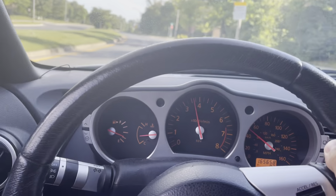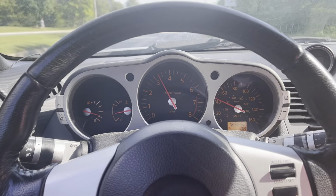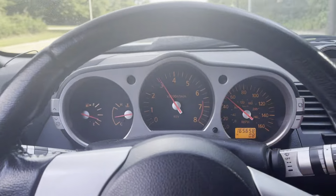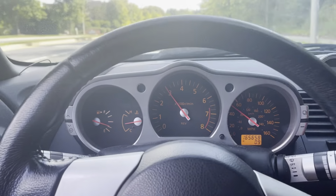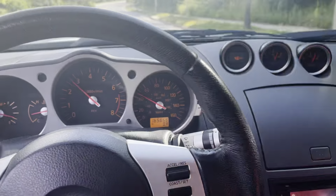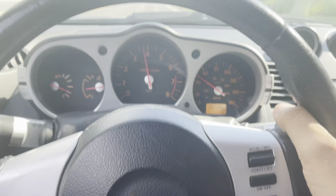So you can kind of hear some of the notchiness in third gear. That only happens if you're being a little bit callous driving around with a camera. So it's not too bad. We can just do a third gear shift right now. And it does go into third gear.